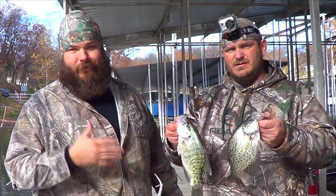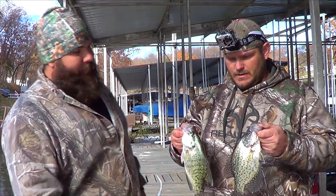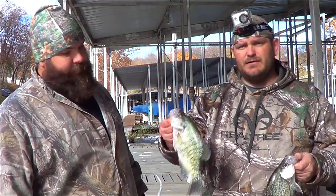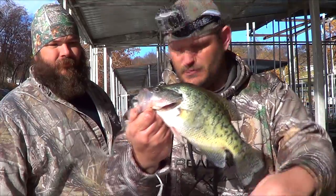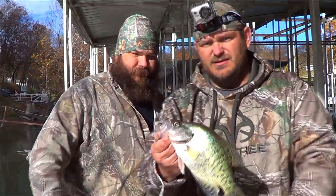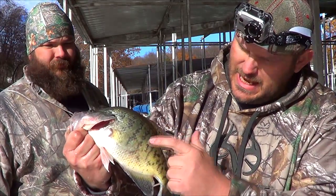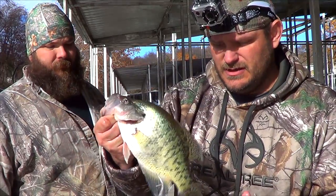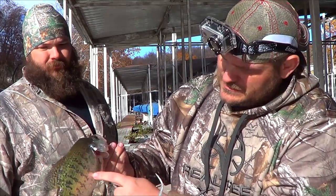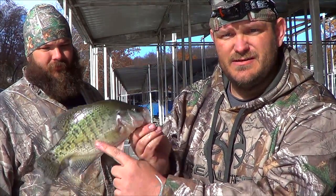Well, I asked Casey a question because I'm pretty new to this. I love catching them, but I just don't know the difference. Tell us what the difference is between a black and a white crappie. Which one's which? All right, we got the white crappie here. The pattern on this crappie with its dots, if you can see, they form a line all the way down the fish. That's a white crappie. Anytime you catch a crappie and the lines are formed down the side of the fish, that's a white crappie.